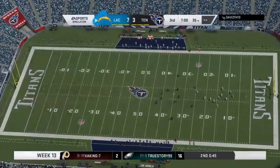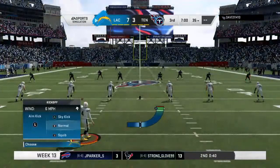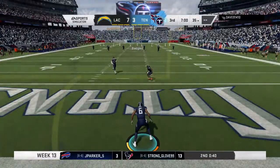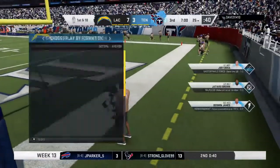So we've reached intermission here in a low-scoring game. 7-3 is our score. As we'll send you down to Orlando, we check in with Jonathan Coachman for our EA Sports Halftime Report. Coach, so the Chargers will start the second half with the lead and the football as we're underway in the third quarter.